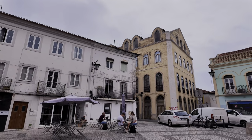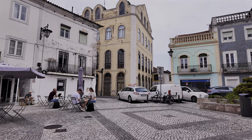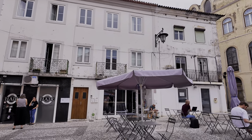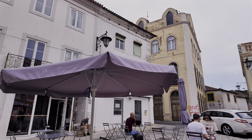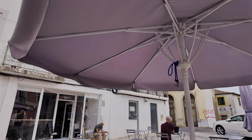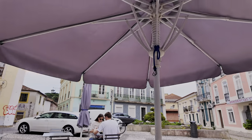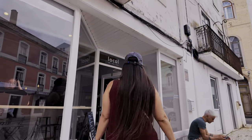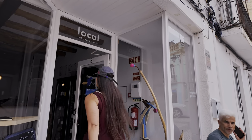So I had brunch here many times when it was sunny, and it was very nice. The building still needs some work. No, I mean the restaurant, the food was good. It's a nice little spot to hang out when the weather's good. I don't know if they still have some, but if they do, I will order one. This is local.